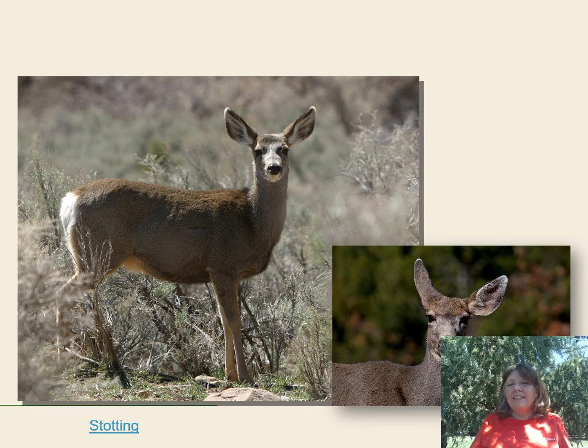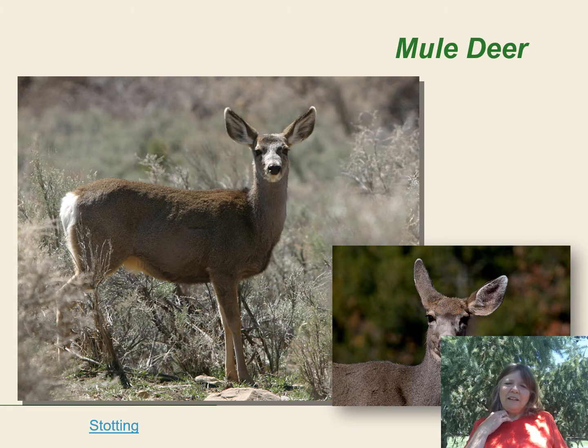Now, our next animal, can you guess what that is? That's right, it's a deer. This is a mule deer we have in Idaho, and they get their name mule deer because of those great big ears, just like a mule. Now, what do you think they can do with their ears?